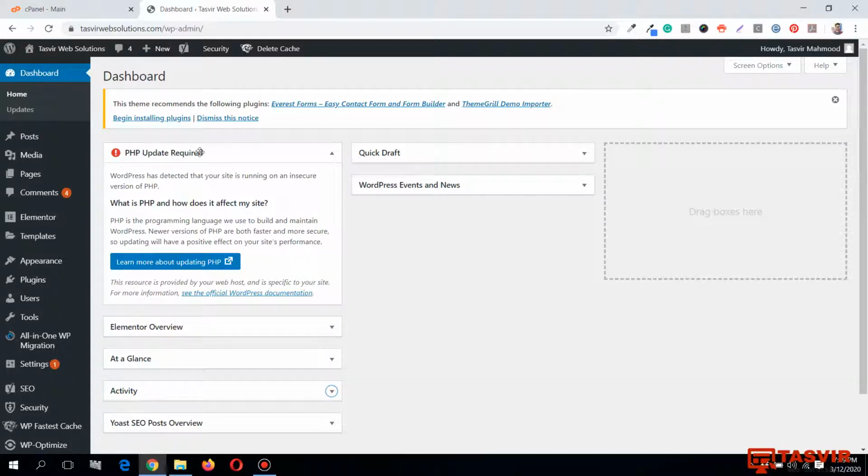The message says PHP update required. WordPress has detected that your site is running an insecure version of PHP. What is PHP and how does it affect my site? PHP is a programming language we use to build and maintain WordPress. Newer versions of PHP are both faster and more secure. So updating will have a positive effect on your site's performance. This message is saying that if you update your PHP version, then your website will be faster and more secure.